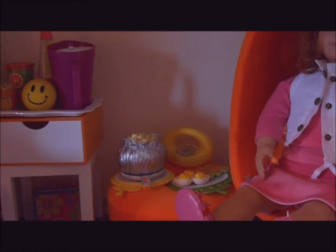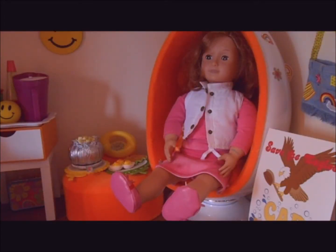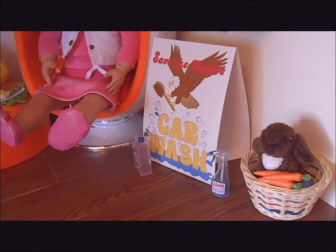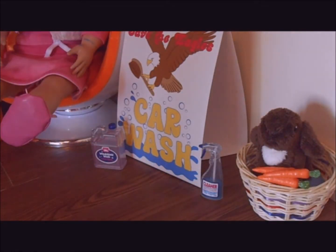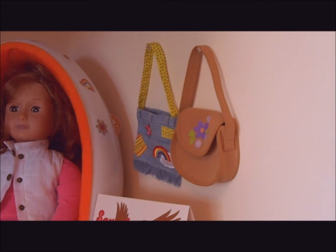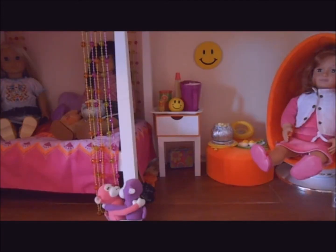On the ottoman of the egg chair, we have some Jiffy Pop popcorn, some eggs, some broccoli, and a telephone, which all came in Julie's. Next, we have Julie's egg chair, and sitting in it is Miss Eva. By the egg chair, we have the Save the Eagles car wash sign, cleaner, and stuff like that. Next to it, we have Julie's bunny. Hanging on the wall are Ivy and Julie's purses. And that's Miss Julie's and Ivy's room.